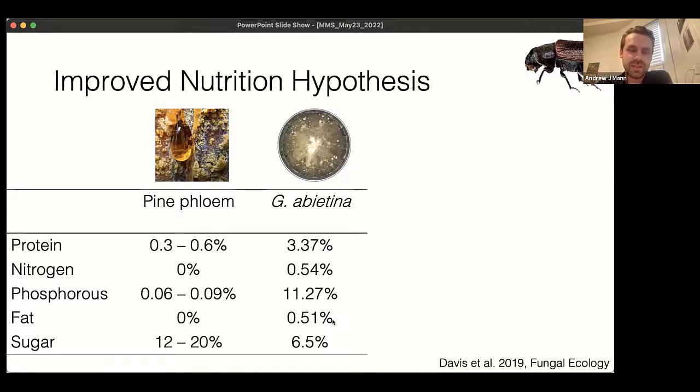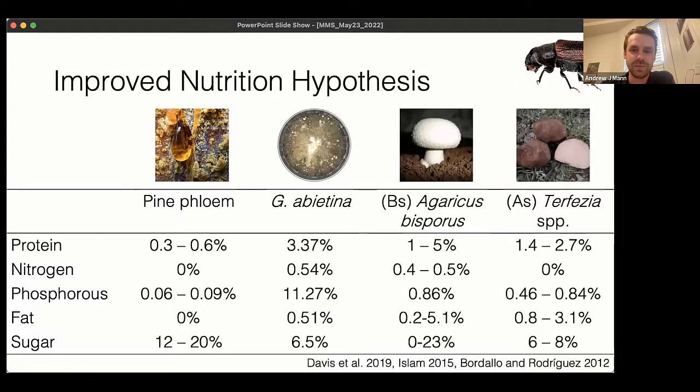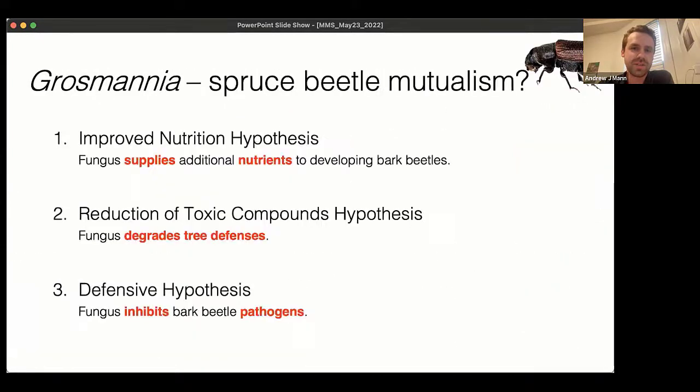And so what we think is that while these beetles aren't explicitly feeding on the fungi, just by feeding on the phloem, so in the wood of the trees, they're gaining some nutrients from the fungi that wouldn't normally be there. And we can compare this to what we would consider to be pretty nutritious fungi. So Agaricus bisporus, the button mushroom, and then desert truffles are on par with the Grossmania. So this is a pretty nutritious fungus. And we can put a check mark next to the improved nutrition hypothesis.